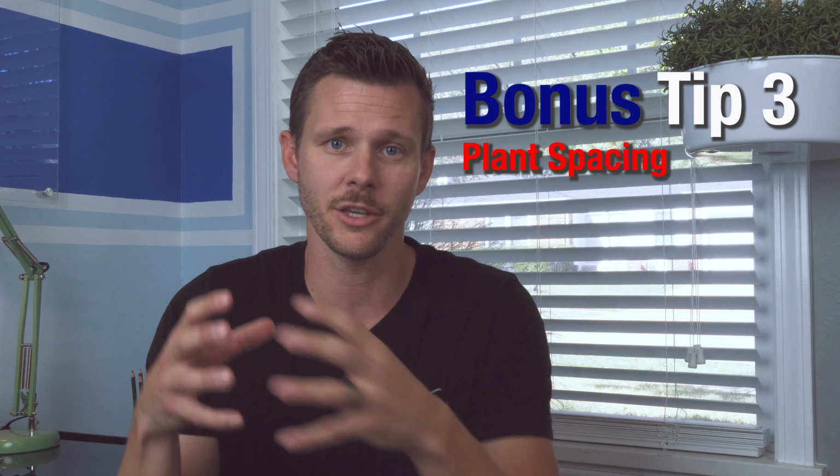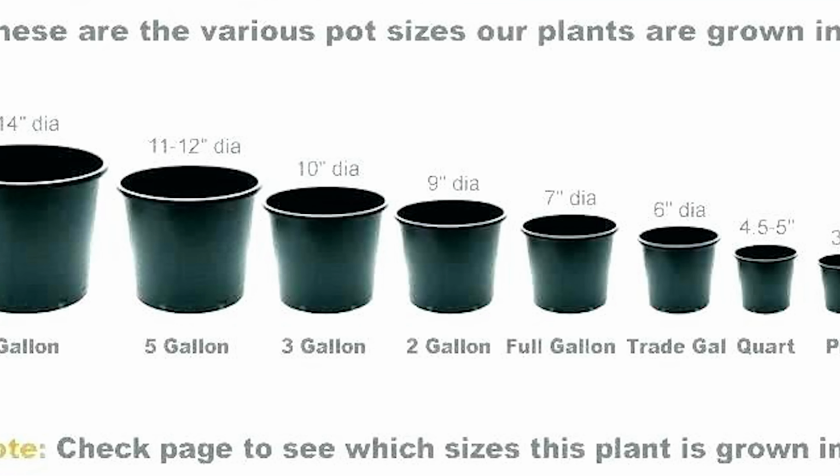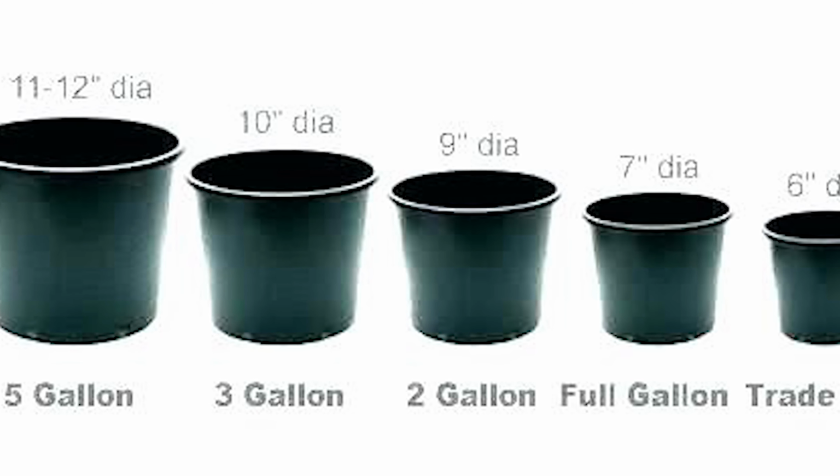Tip number 3 has to do with the spacing of the plants that you pick out. What I mean by that is pay attention to the tags that are in the containers. If you are planting a bunch of smaller plants, it's not going to look as full at first and you're going to have to have a little patience. If you pay attention to the tags, it's going to tell you how wide and how tall they're going to get. What it really means is you don't have to pay for a full-size plant right off the bat, and you could save a lot of time and money that way.